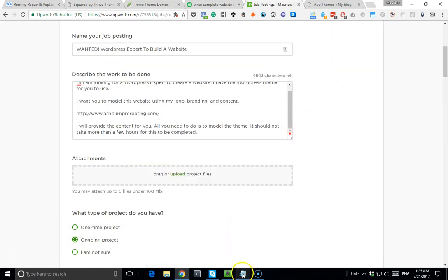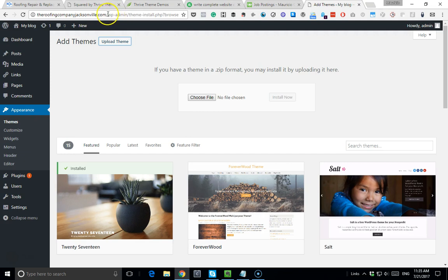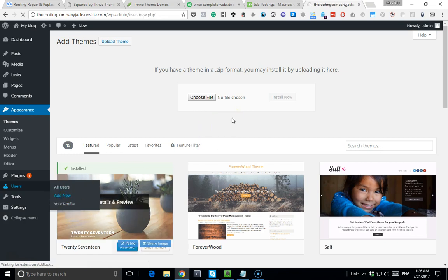One thing to keep in mind is that here's the WordPress theme. So this is the actual login information. Once you have that, you have to provide them login information so they can go into the website and log in. And the way to do that is to add a user. And here's add new user.